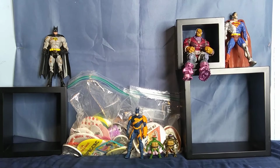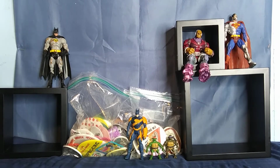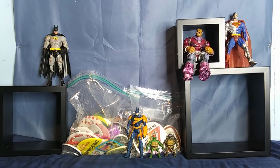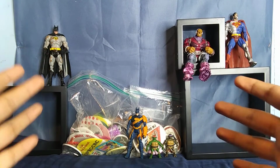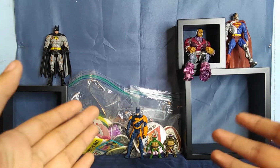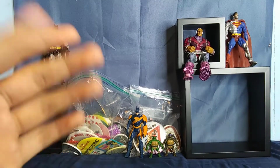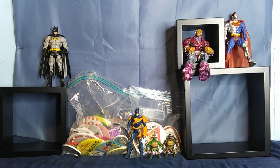Now, a little tip for people that are going out to yard sales, thrift stores, doing this themselves. If you ever go to an expensive yard sale, don't be afraid to look around. They might be expensive, but on certain items, they might have missed the mark a little bit and priced something lower than what it sells for on eBay or secondhand collector stores, because it can get pricey sometimes. I'm sure a lot of you guys know that.